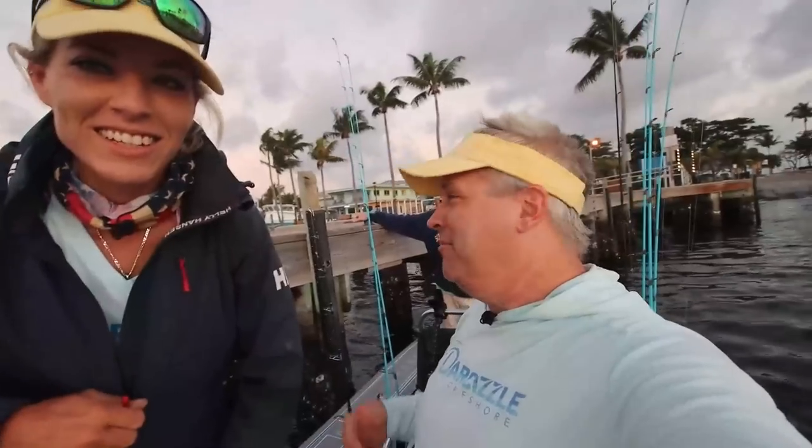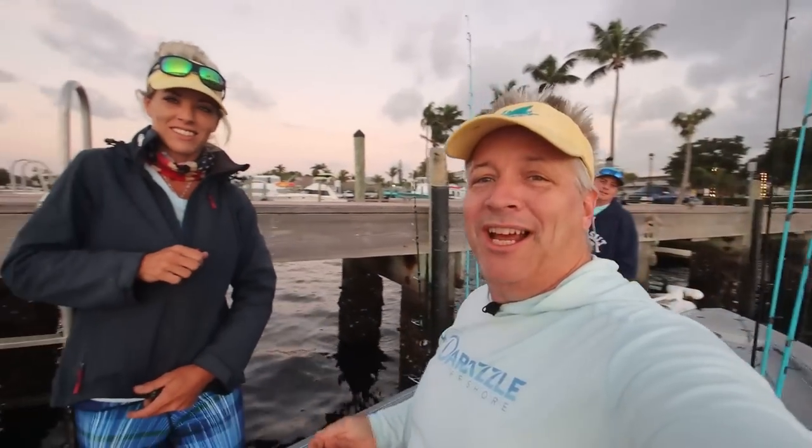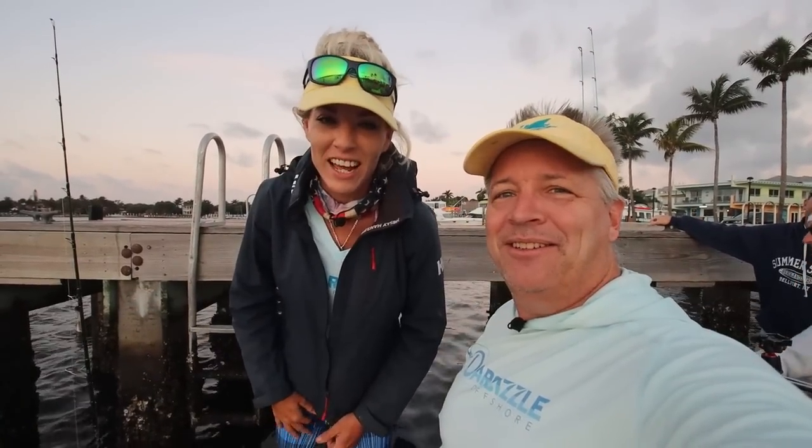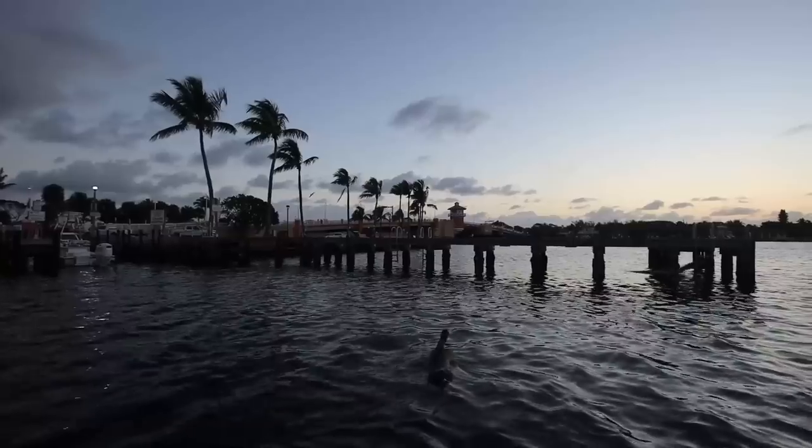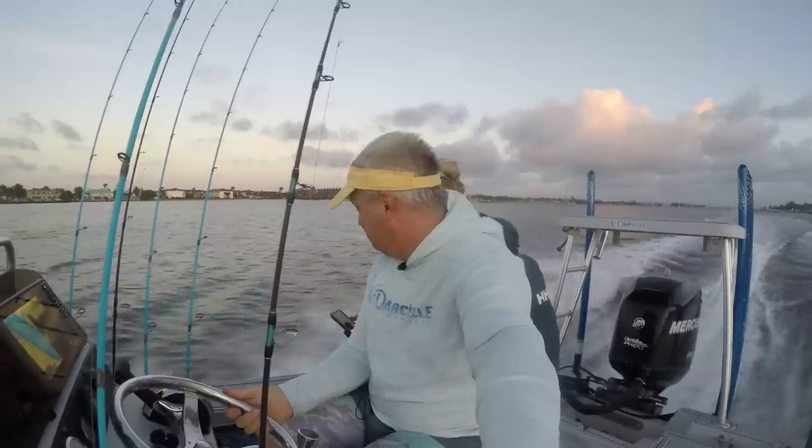Yes, we're at beautiful Boynton Beach. We've got my best friends from home. They're not going to tell any stories, they promised. It's usually just us you guys see. So yeah, it's exciting to have new people on the boat and get them on some fish. All right, let's get to it. It's bright and early. Wind's about 15 knots, so we'll see what happens.